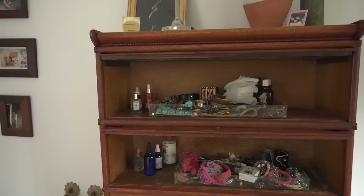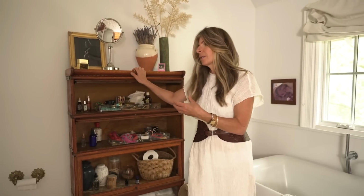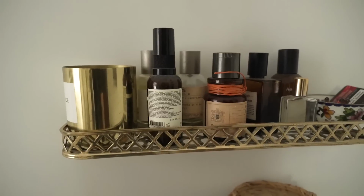Back to the architecture of this house and the Tudor, this sort of dark oak playing against the white is really beautiful and makes sense in the space. It's the right time frame for this piece. And then more pictures of the babies. This is, I love this.